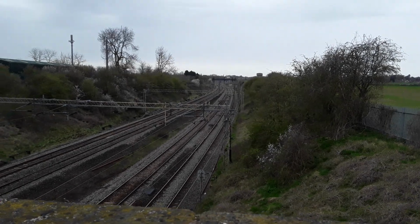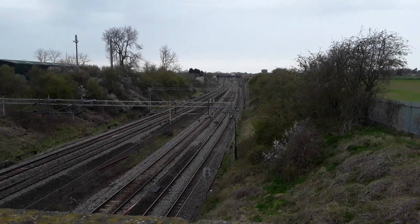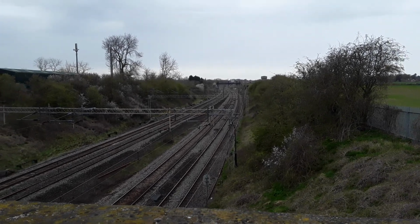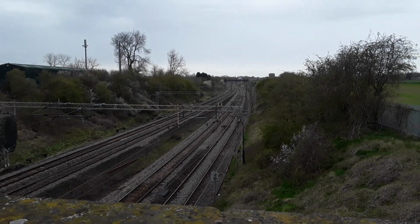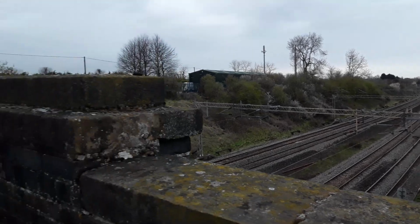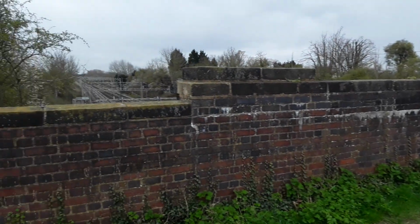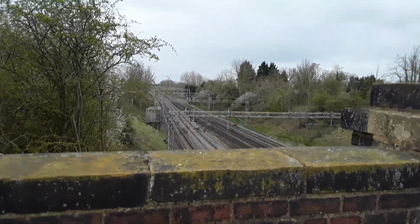I'm breaking from tradition, where I'd normally kick things off at Stafford. That's coming up next, but I'm going to kick things off at a local location for me: the footbridge near the village of Ashton and Road, situated on the West Coast Mainline, where you'll be seeing services from Avanti West Coast, London Northwestern Railway, and with any luck, some freight as well.